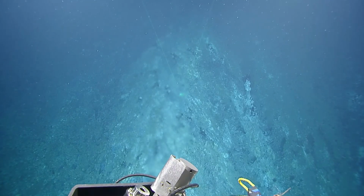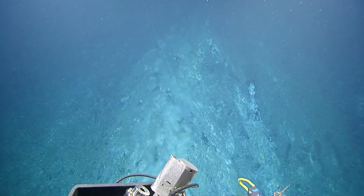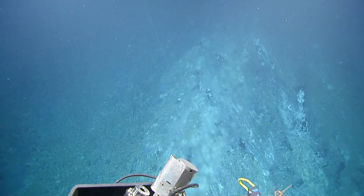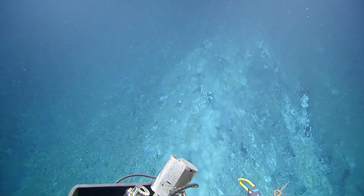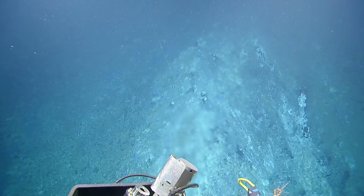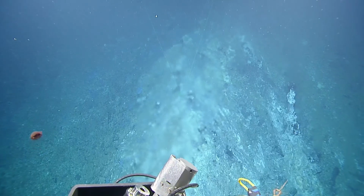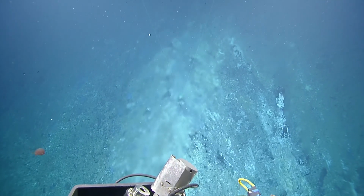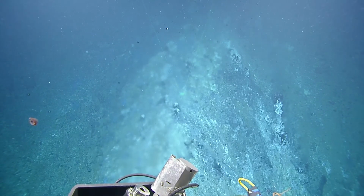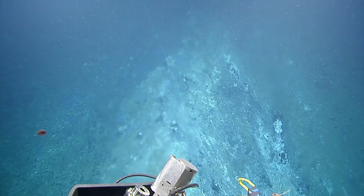So what are you thinking for a ship move? I'll move the ship 20 meters at 125. Sounds good, I think. Yep, let's do it. Bridge nav, 20 meters at bearing 125.